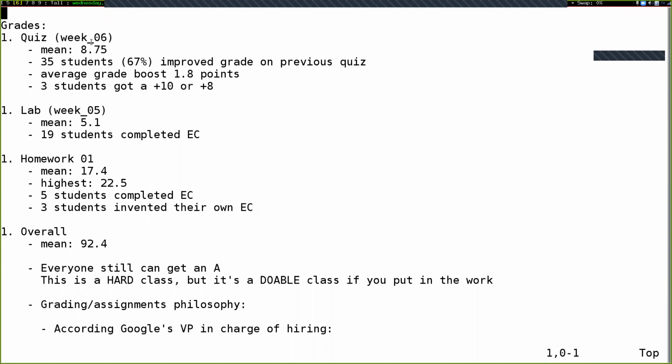So yeah, grades real quick. With the last quiz, there were lots of really good scores. Highest average that we've had so far. I was very happy with that. A total of 35 students, so about 2/3, improved the grade on one of your previous quizzes. I've already entered that in and already updated your previous quiz, so you can go in and check what that is like.